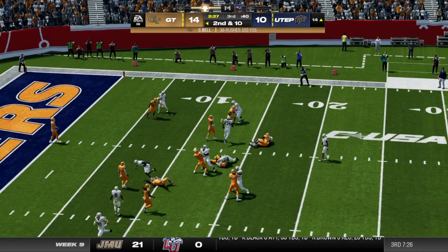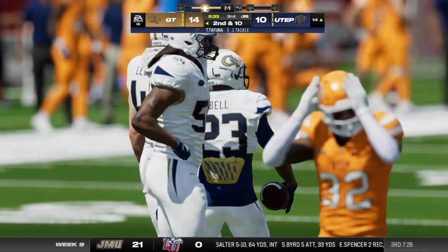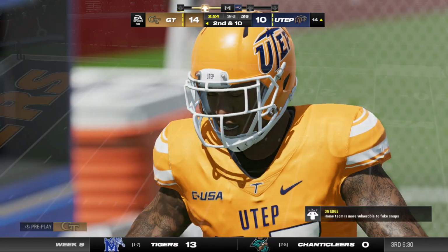Here's a handoff out of the gun. And for one of the few times here today, this run's not going to go anywhere. No gain on the play there. 2nd down.